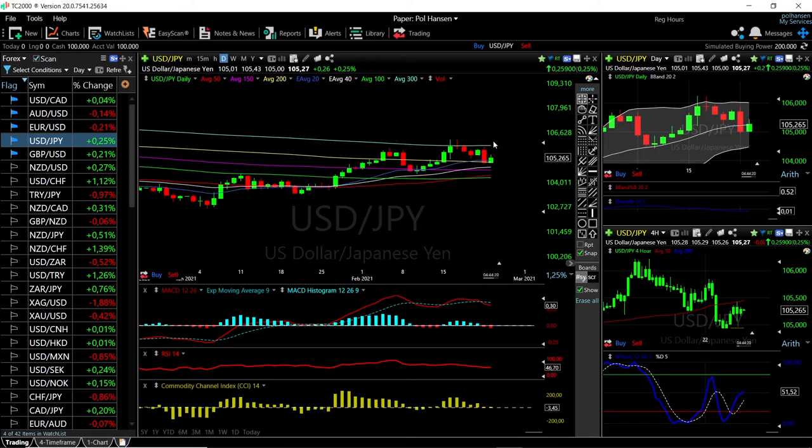If we break above the 300 moving average, then we can go higher. Break below these moving averages here opens the door to these previous lows. Otherwise, we're just going to see a lot of choppiness here and it's nearly hopeless to trade.